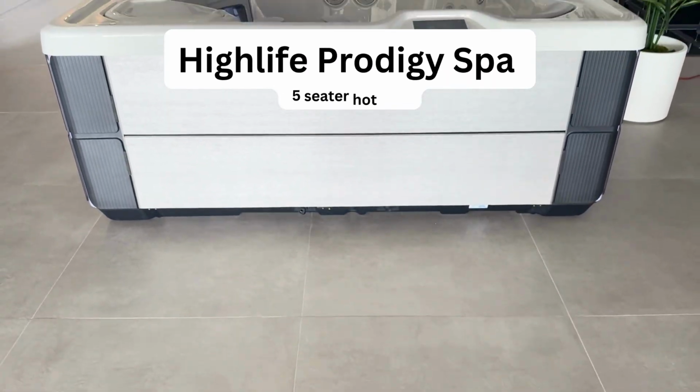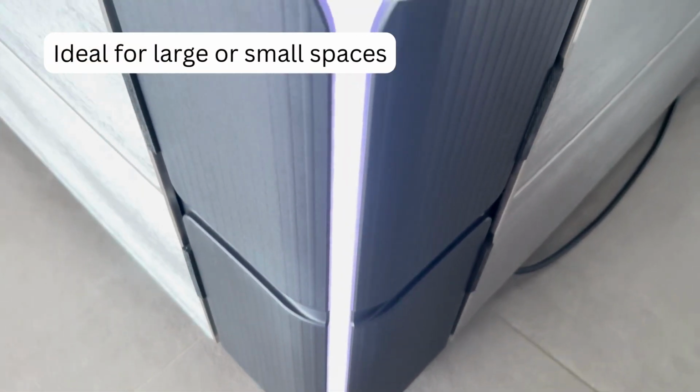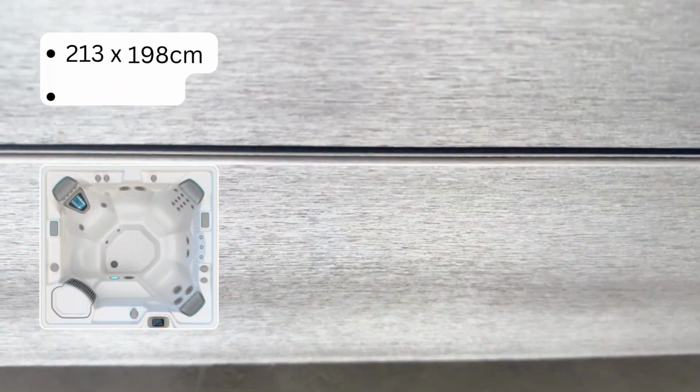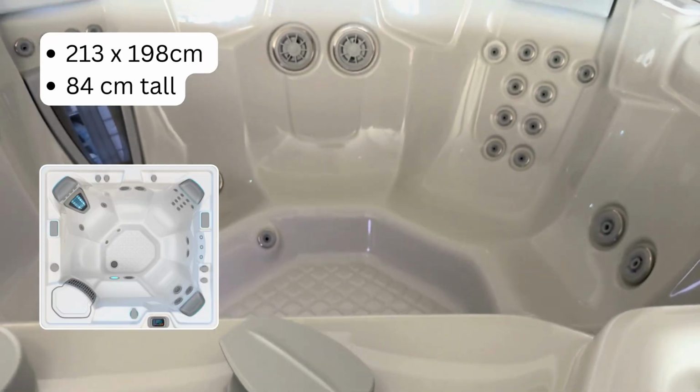The 5-seater Highlife Prodigy Spa. This is the absolute best in hot tub ownership. Ideal for large or small spaces. Mid-size, big on comfort. 213 by 198 and 84 centimeters tall. A striking centerpiece for your home.